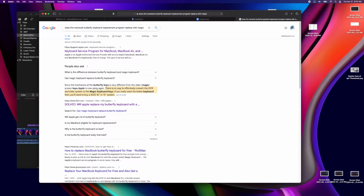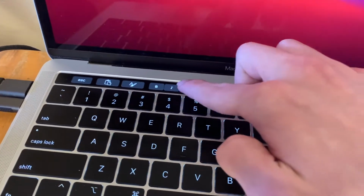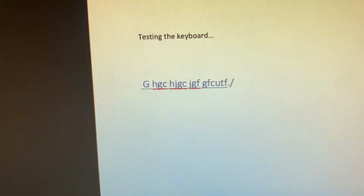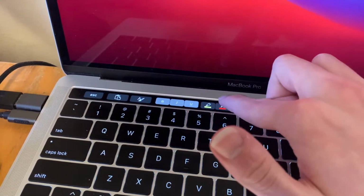Because when you go right now to replace it, it's just going to replace it with the current butterfly keyboard, which is again eventually going to break. Next thing, the touch bar is kind of important. The touch bar was the first thing that I commented on. 2018 was the first time the touch bar was in a MacBook Pro. How has that held up in terms of usability?